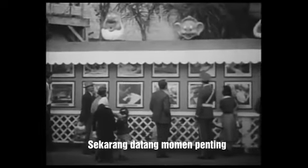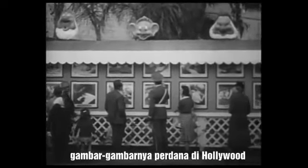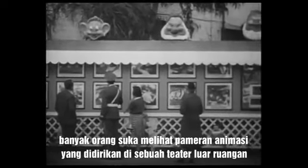Now comes a crucial moment, the picture's world premiere in Hollywood. Crowds flock to see an animation exhibit set up outside the theater.